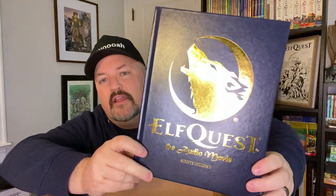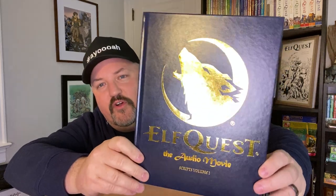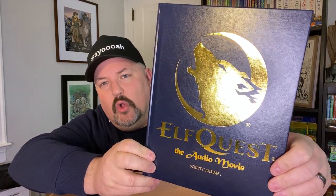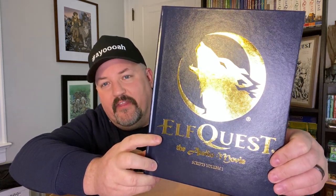So this book contains, well, before I tell you what it contains, sorry for the brightness there, but you can see it is a beautiful kind of thick book. It's got an almost like midnight blue cover with this gold metallic wolf logo, howling wolf, and then it says the ElfQuest Audio Movie Scripts Volume 1. So these are the actual working scripts that Fred and Wendy and Richard and the, again, incredibly talented cast used when they delivered their performances.